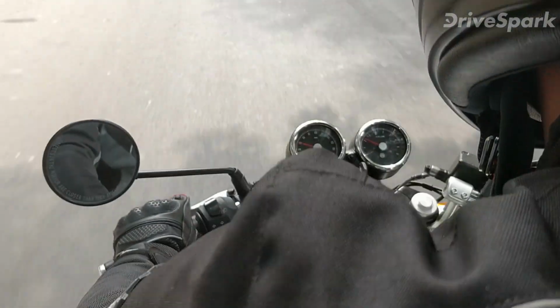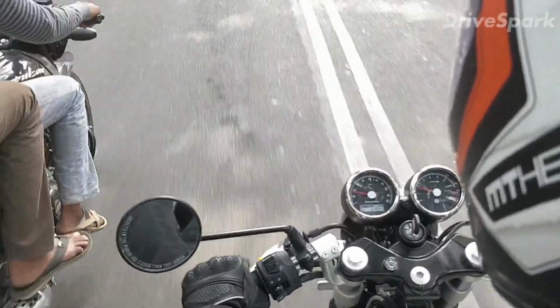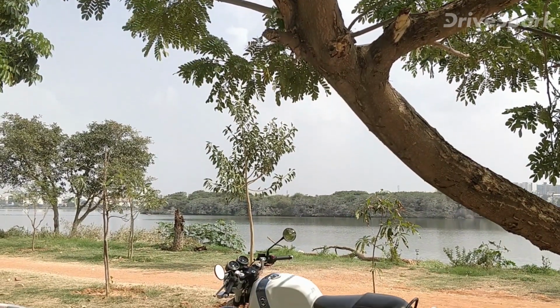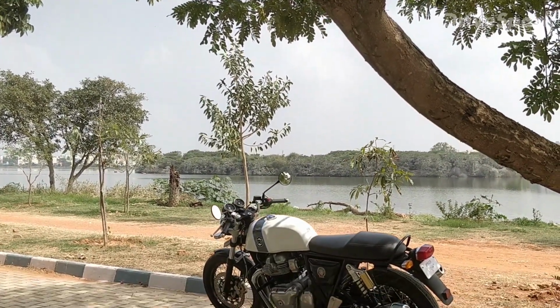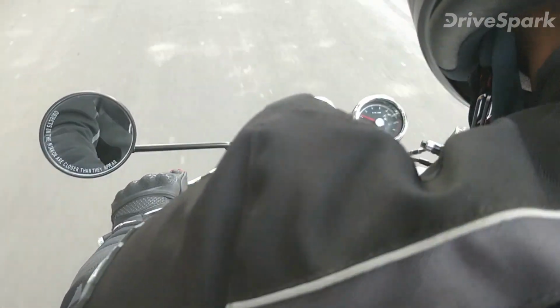This is how big a difference the second cylinder has made. The second cylinder combined with the balancer shaft has also resulted in a drastic reduction in vibrations, something that the older Continental GT was criticized for. The engine in the Royal Enfield Continental GT is an understressed unit, and hence the output is still comparatively lower than most 600cc segment motorcycles.